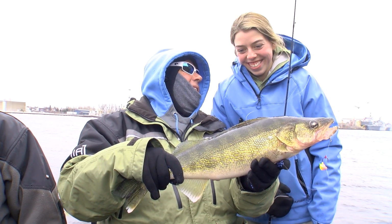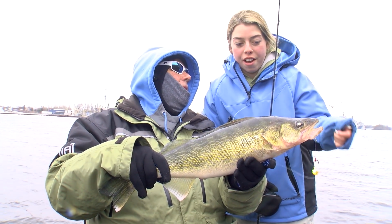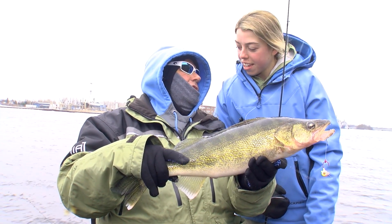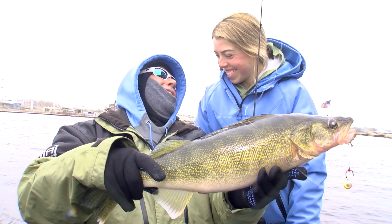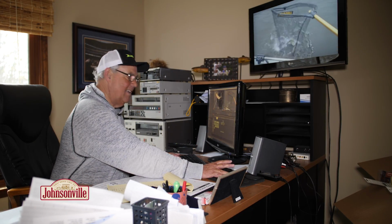Are you just kind of dragging that jig? Yeah, just going slowly off the bottom, not too fast. Okay, so just kind of dragging and just a little bit of pump. Beautiful walleye. We're going to get a picture and let her go. Is that a big fish? But hand him right back.